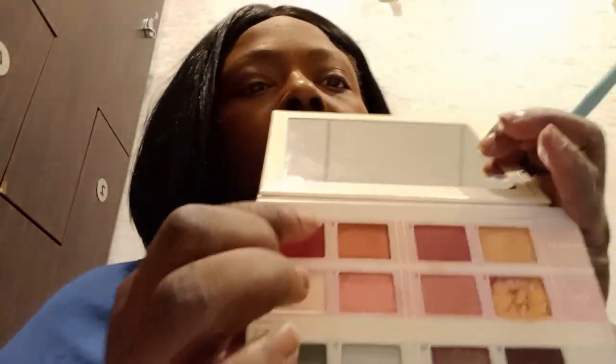Now, I kind of went over, so let's go ahead and we're going to get this pink, and then we're going to get the pink under it. So I'm going to swatch them both. One is more red, and one is more, okay, that one's more glittery though. See, that one more glittery. Y'all can see with that light.